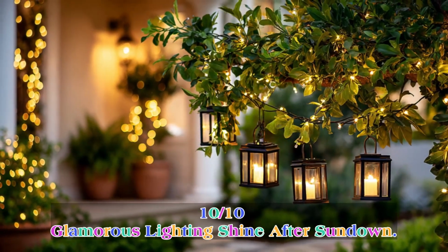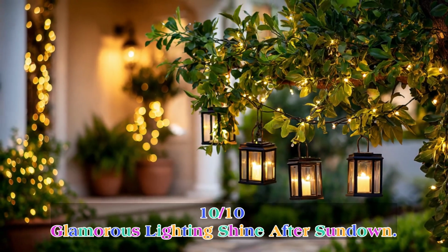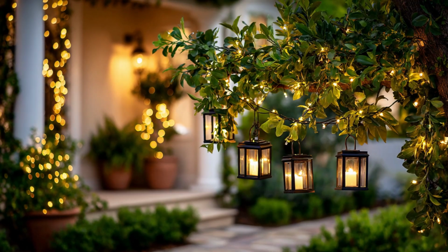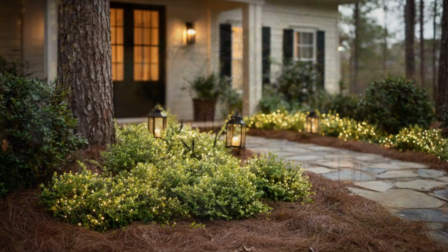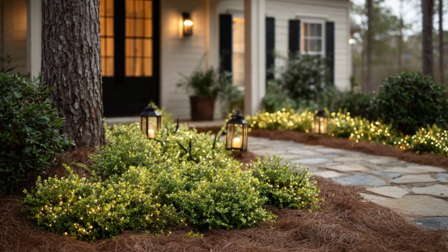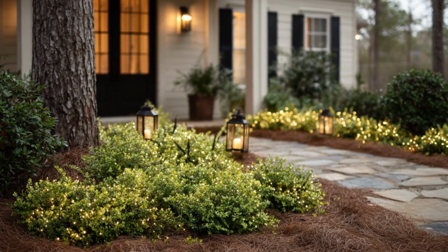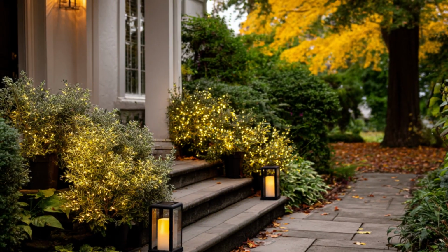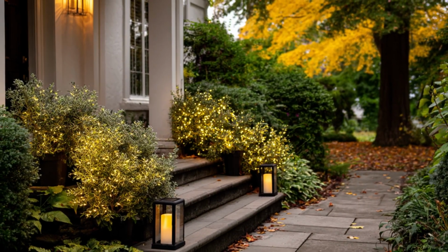Number 10. Glamorous lighting, shine after sundown. Solar string lights draped over shrubs twinkle like stars, their soft glow outlining the curves of your landscape. Modern stake lights line stone paths, while a lantern near the door welcomes guests with timeless elegance. These fixtures enhance safety without sacrificing style, turning nightfall into a nightly celebration.